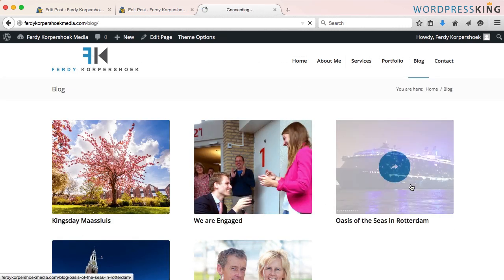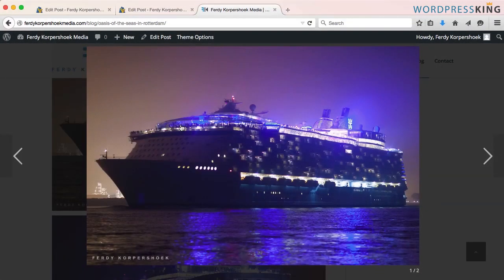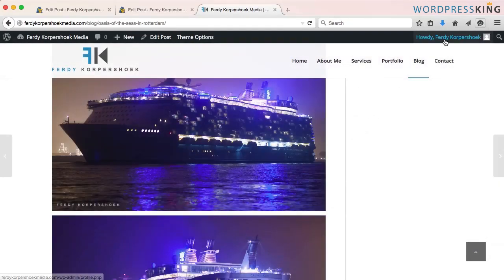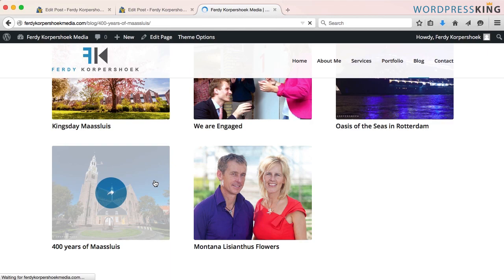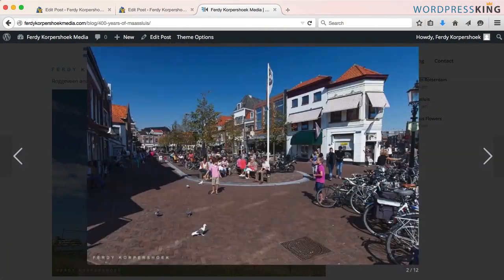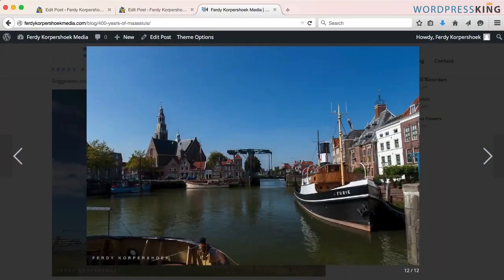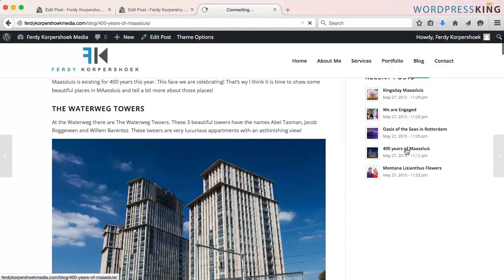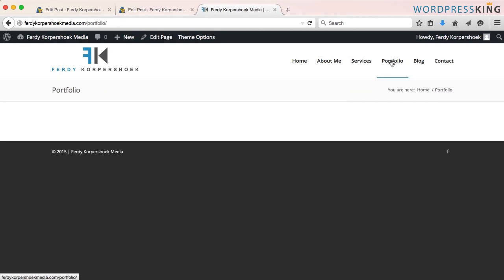If we click on the blog, we can see a text. If I click on the image, I can scroll between all the images, which comes in handy at blogs like this. Because I click on the first image and I can toggle between all the pictures. You see it's going very fast. I like it. I can go to another blog post, etc. Let's go to portfolio.